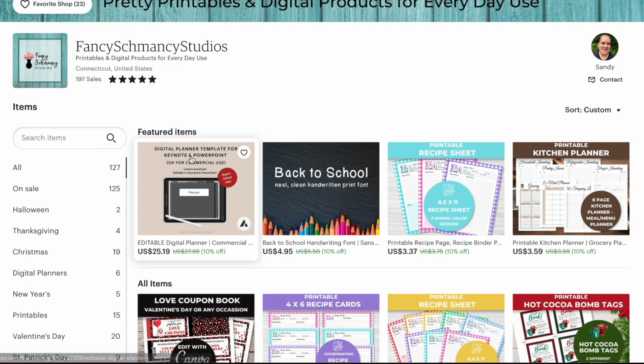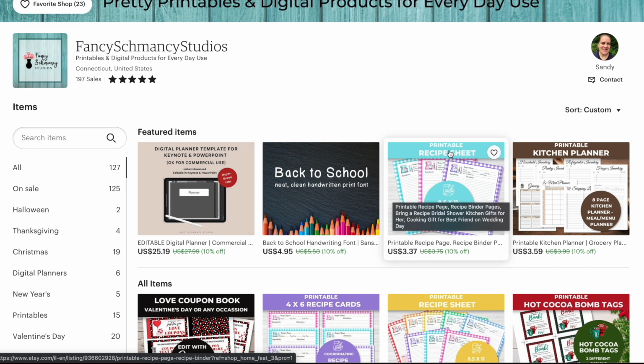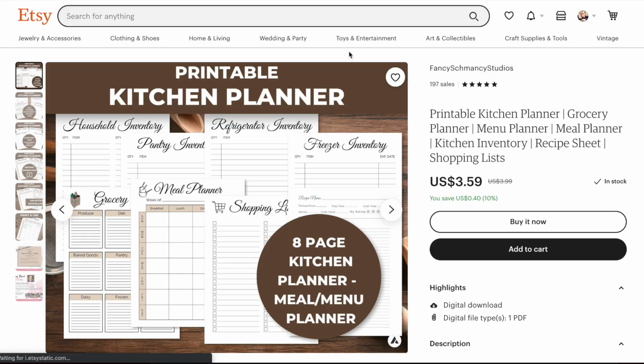Your featured items are digital planner templates, back to school, font. I think I would make sure, like, more clear that this is an actual font with the photo, and printable recipe sheets and printable kitchen planner, which I don't know what that means. So I'm going to go in and check it out. Okay, so we're talking about grocery planner and menu planner and meal planner.